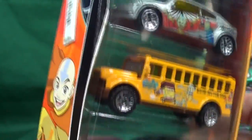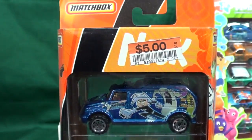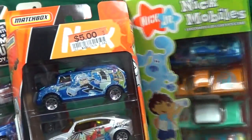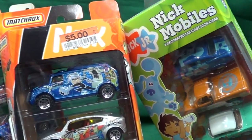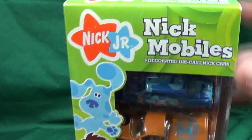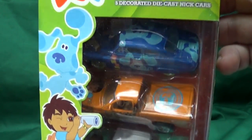That's just a couple of the Matchbox 5-packs that they released. There were quite a few, as a matter of fact. Now, Nick, they didn't only have licenses for Matchbox cars. This one here, Nick Jr. Nickmobiles, was actually by Johnny Lightning.